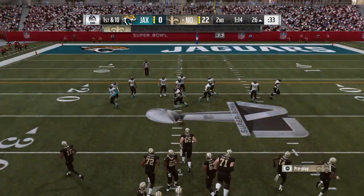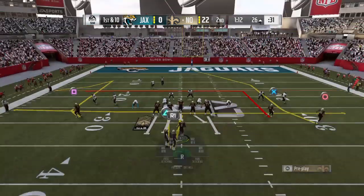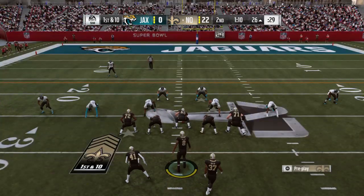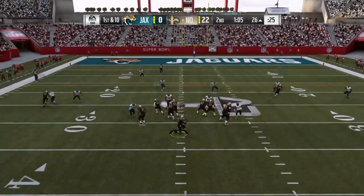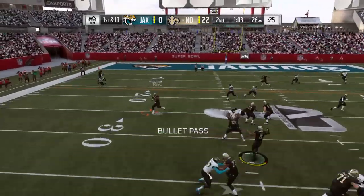Boy, he does it at a high level, doesn't he? Because when I watch him, I think of his vision, straight ahead, peripheral. He also has that sense of where holes are going to be before they actually open. I think that helps set him apart from many of the other backs in the league.